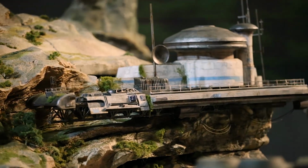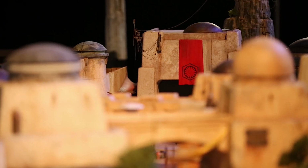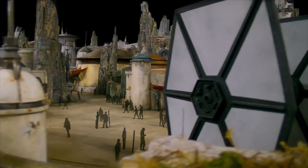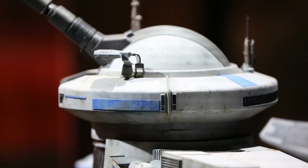The Resistance, for some reason, has a history of hiding out in old ancient ruins. And one thing I've noticed walking around here is that the First Order presence is pretty strong. Whenever you have the First Order and the Resistance nearby, something's bound to happen. Something's bound to happen, but this time we're going to be right in the middle of it.